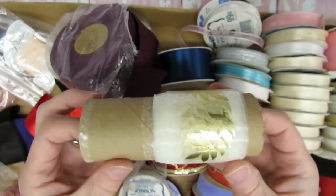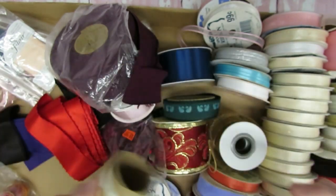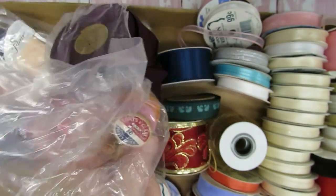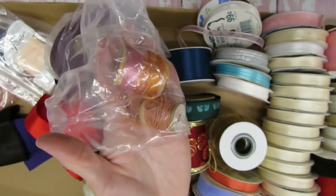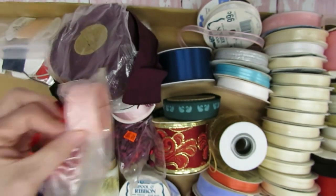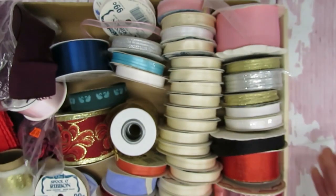Also, this one I thought was interesting. It's just wrapped around this tube, but with the gold leaves. I kept that one. And I kept these two, it's more like embroidery type thread on there, but I like the vintage spools on them, so I picked those out. And some more pink stuff. So that's what I kept out of the ribbon stuff that was offered to me.